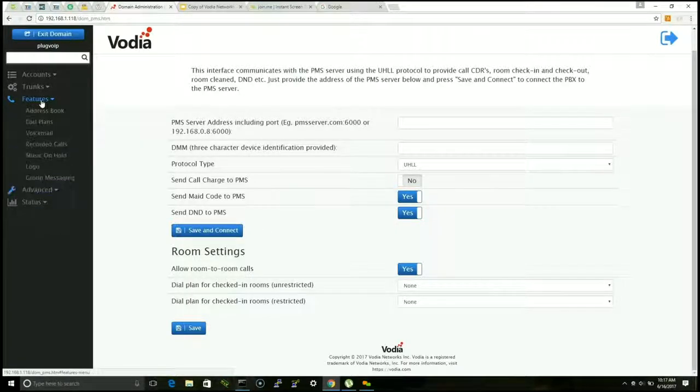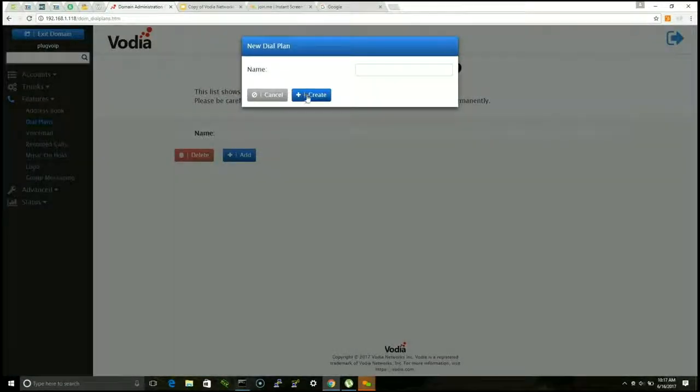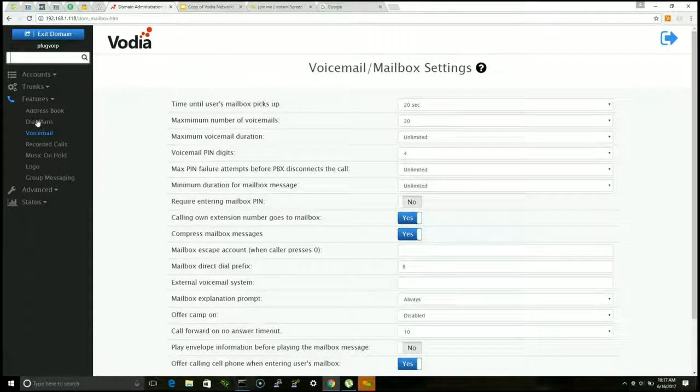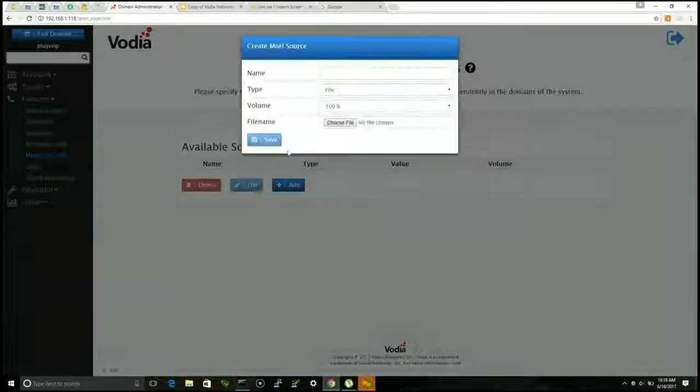And then we can go through some pages. You can see the difference between the old and new. The address book, dial plan, voicemails. If you had any recording calls, it will show up here. So it's very nicely integrated. You'll see a play button once you have recordings. You can add a MOH source file as well.